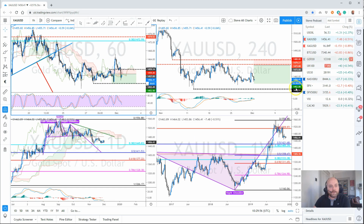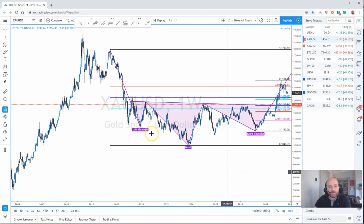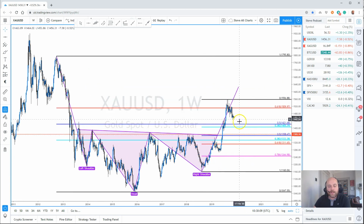Let's have a look at gold now. Now, gold, you know my view on gold. I have been banging on about it. We are in this inverse head and shoulders formation, which is a complex formation, and we're currently looking at a move back towards the neckline. So, very short term, we're bearish.